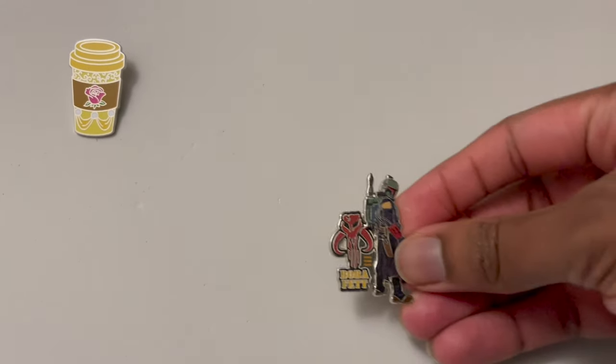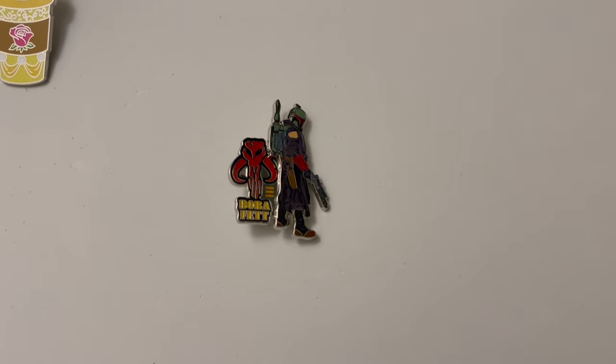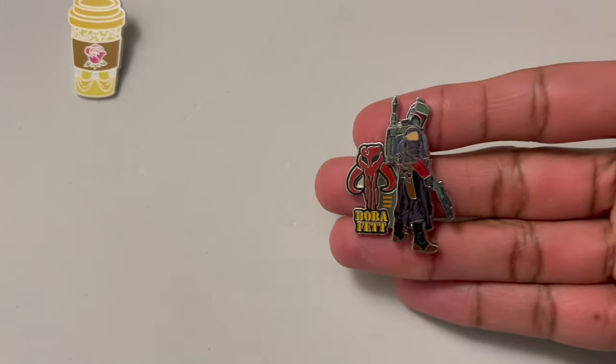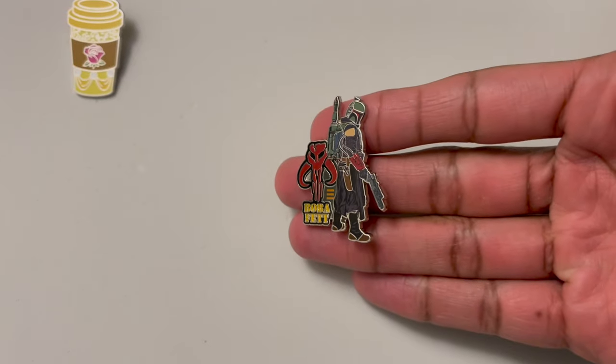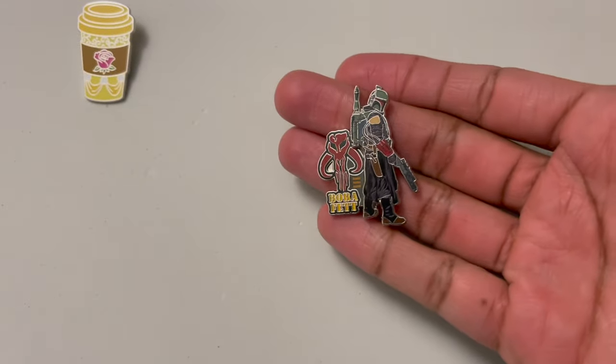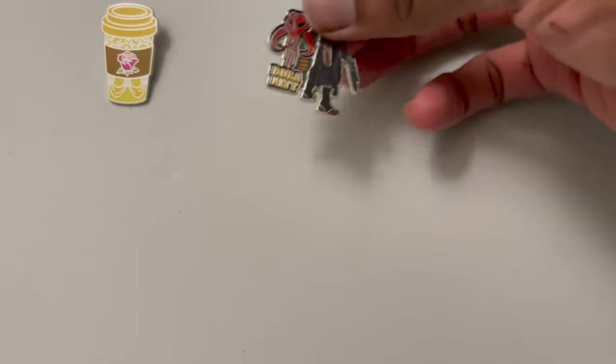And next up, I got this one at rope drop at Magic Kingdom. This Boba Fett pin, I thought it was pretty cool. I don't think I had seen it yet, so I'm not even sure what set it's from. Kind of looks like it might be from a booster pack or lanyard type deal, but yep, I thought it was pretty good.